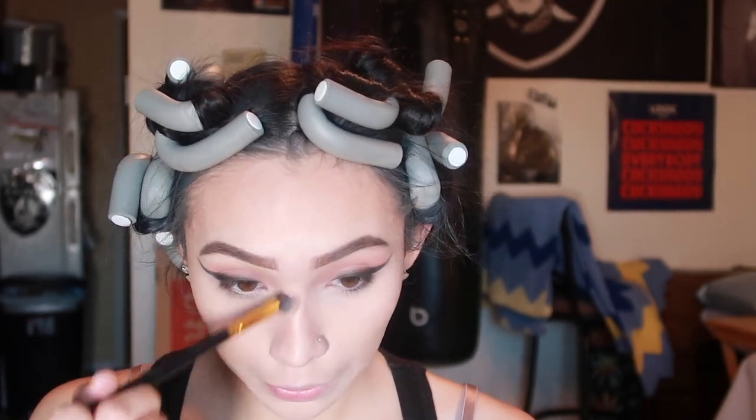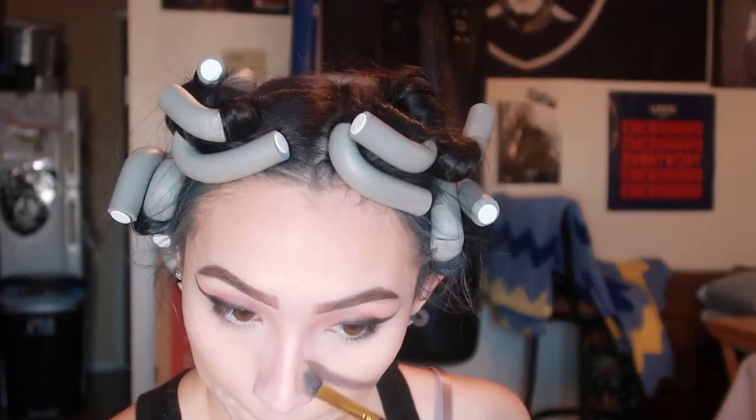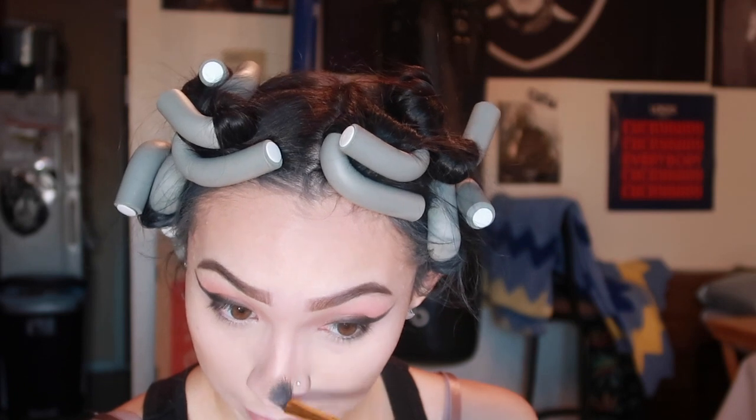For my nose, I'm just gonna take the same shade on this little eyeshadow brush and kind of go down my nose. I make this weird face, so it's easier for me to see where I want the lines, so don't judge me, but I just kind of go. I don't know if you guys can see that. I look stupid, I know, but you could see the line easier. Oh my god, my cat is in the middle of my light bulb.